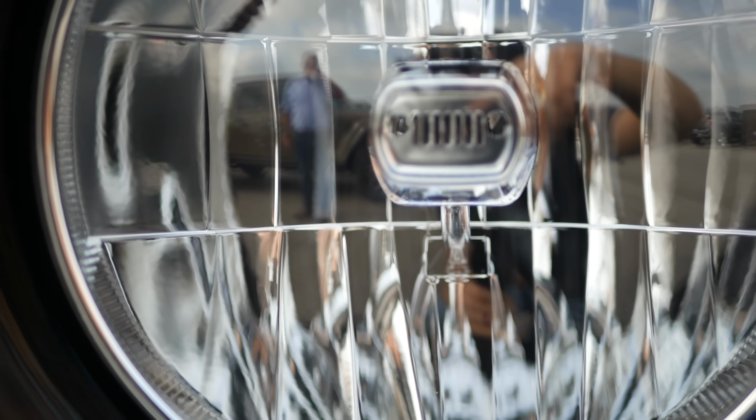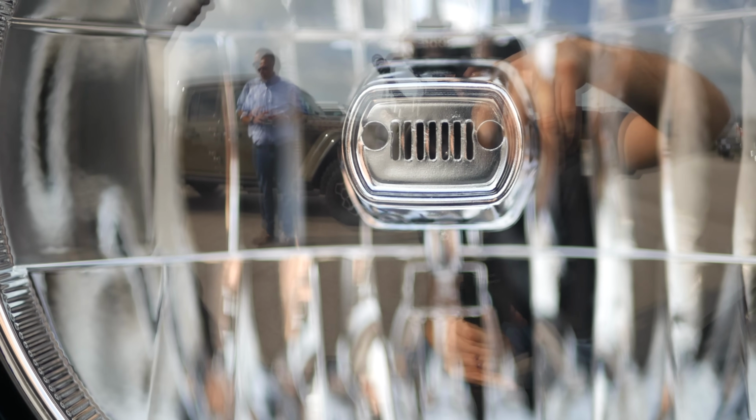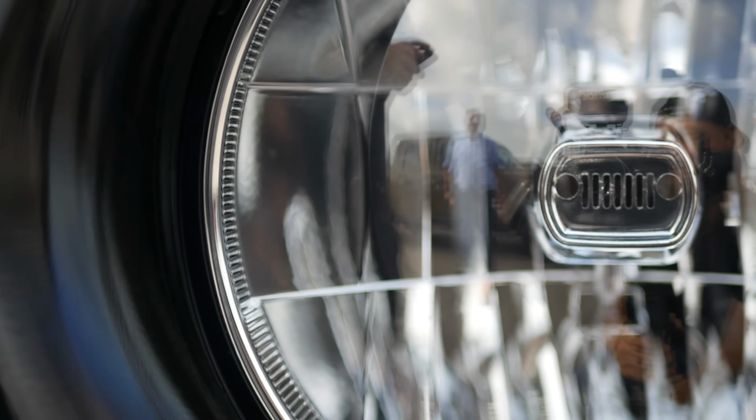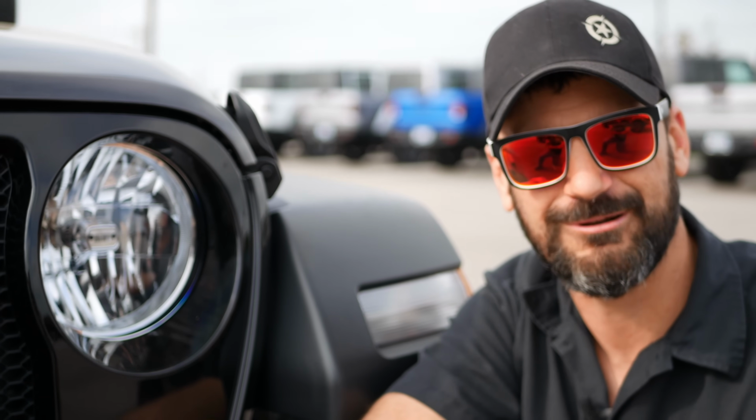Number 2, the Jeep grill and the headlights. Now, if you have an LED package, you're not gonna have these, but if you have any of the other models that don't come with LEDs and you have the standard headlights, then if you look right here in the center, you're gonna spot this little Jeep grill. Another little Easter egg.